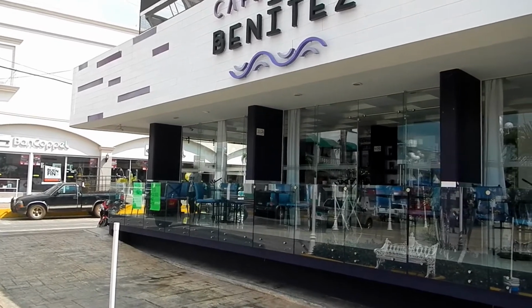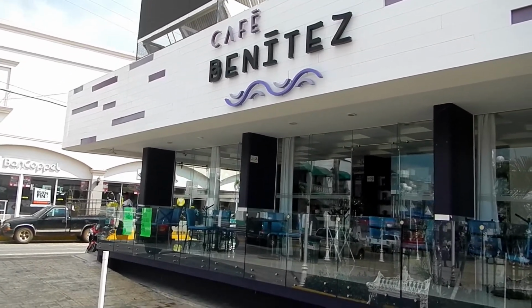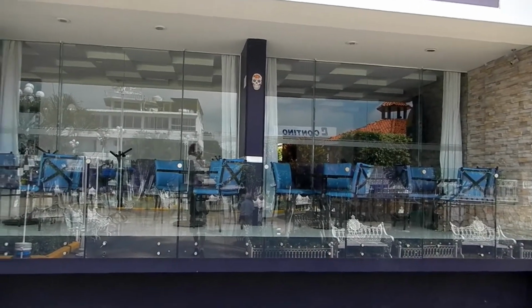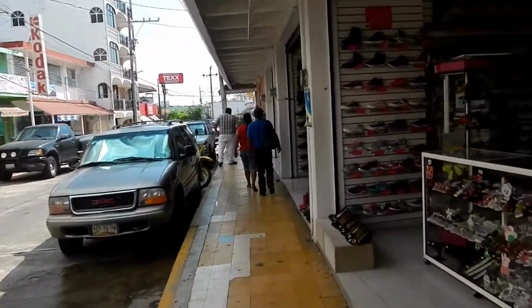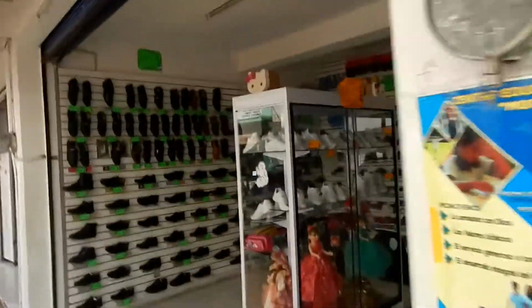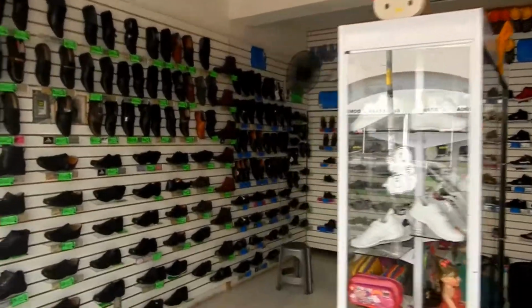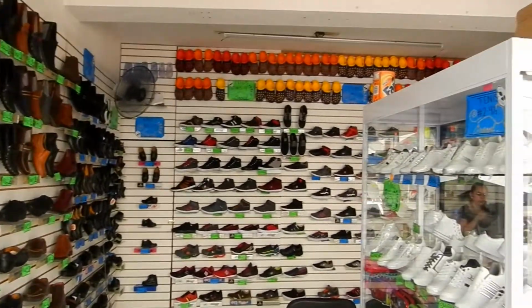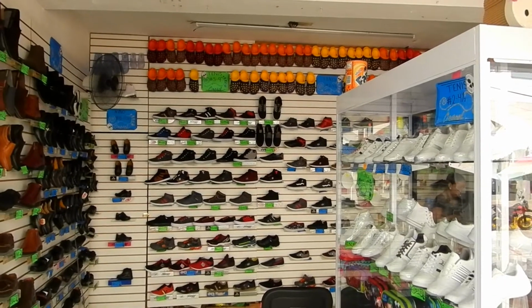For a rural town, this is a pretty fancy new restaurant here. This used to be a food store. First time I've seen it. I don't know if I like it here. It's just a little bit out of place. Every town has lots and lots of shoe stores, and this one's no different. Mexicans really like their shoes.